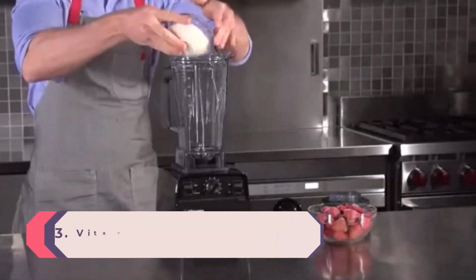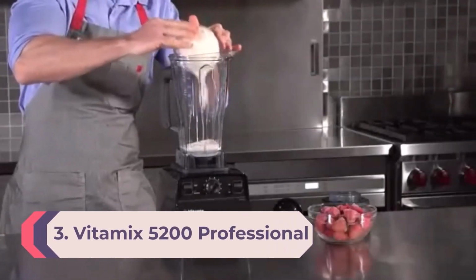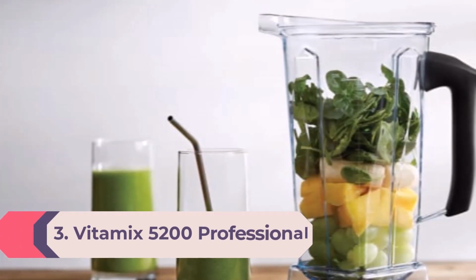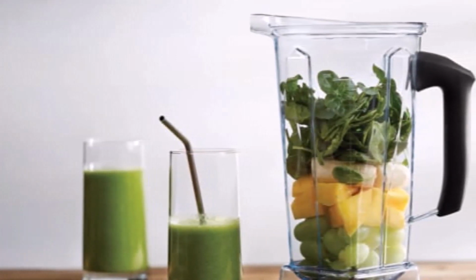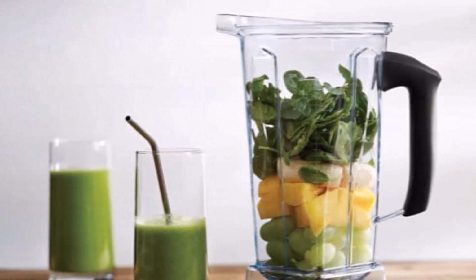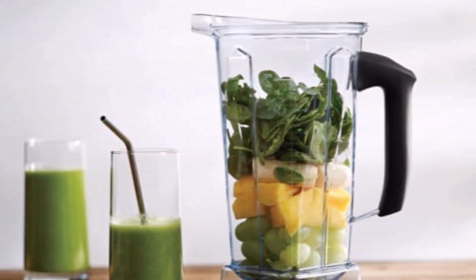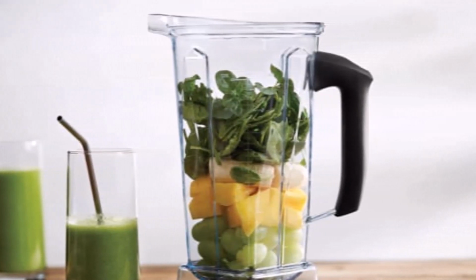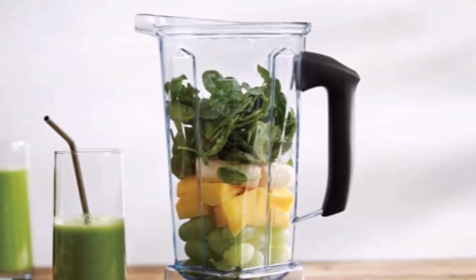Number 3. Vitamix 5200 Professional Grade Blender. This Vitamix 5200 comes with a tall, slim, 64-ounce container that's perfect for smoothies, purees, and hot soups. It has a variable speed dial that lets you change the speed as you blend, and a pulse button for chunky blending and precise textures. The on/off toggle rounds out the controls.